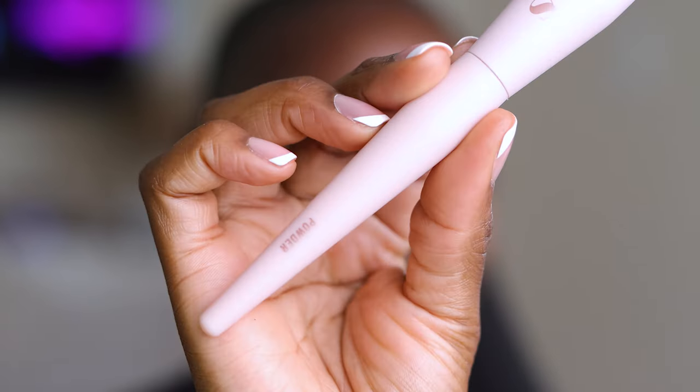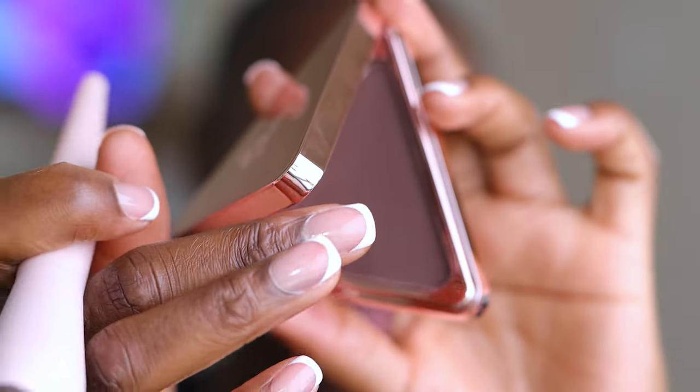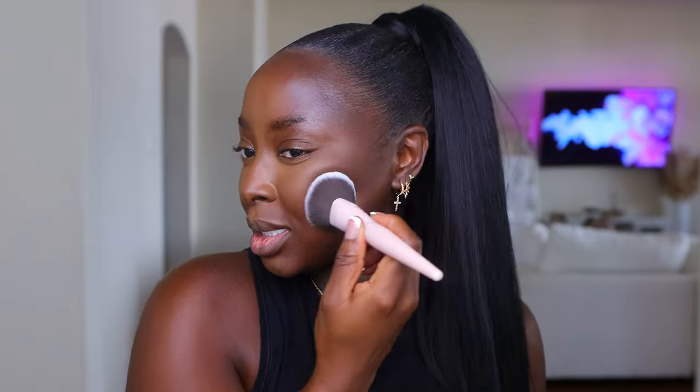Now we're gonna set our contour. I'm gonna use the LYS powder brush to set the contour because it's still fluffy and it's bigger. We're gonna go ahead and use my tried and true, which is the Worthy bronzer. It matches the actual stick contour that I used already. This is so deep, girl. This is so deep. Now I could have skipped it, but why would I? I love this so much. I'm not gonna skip it.